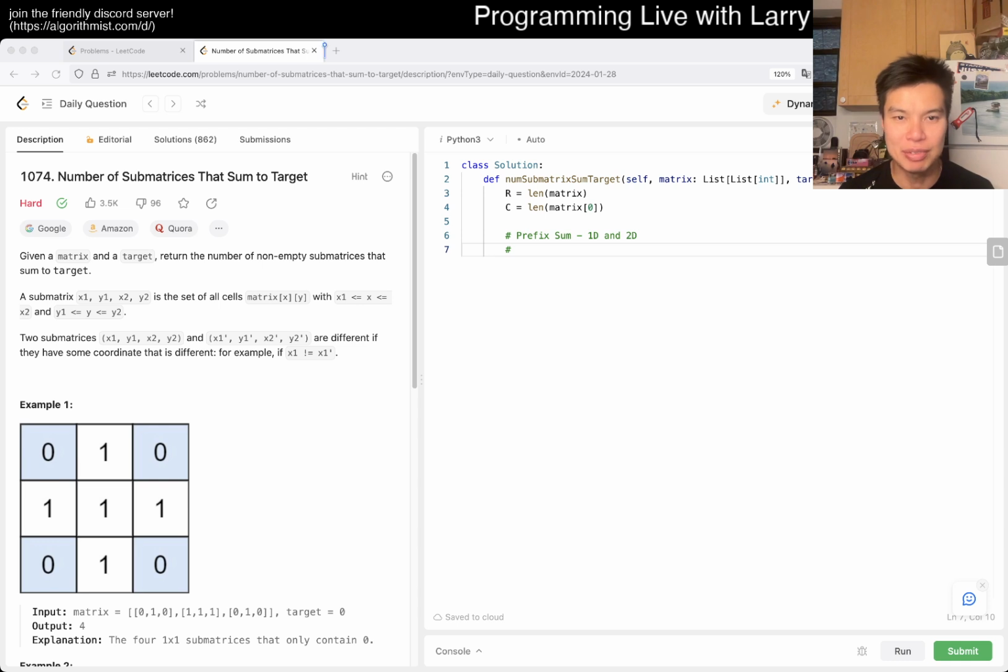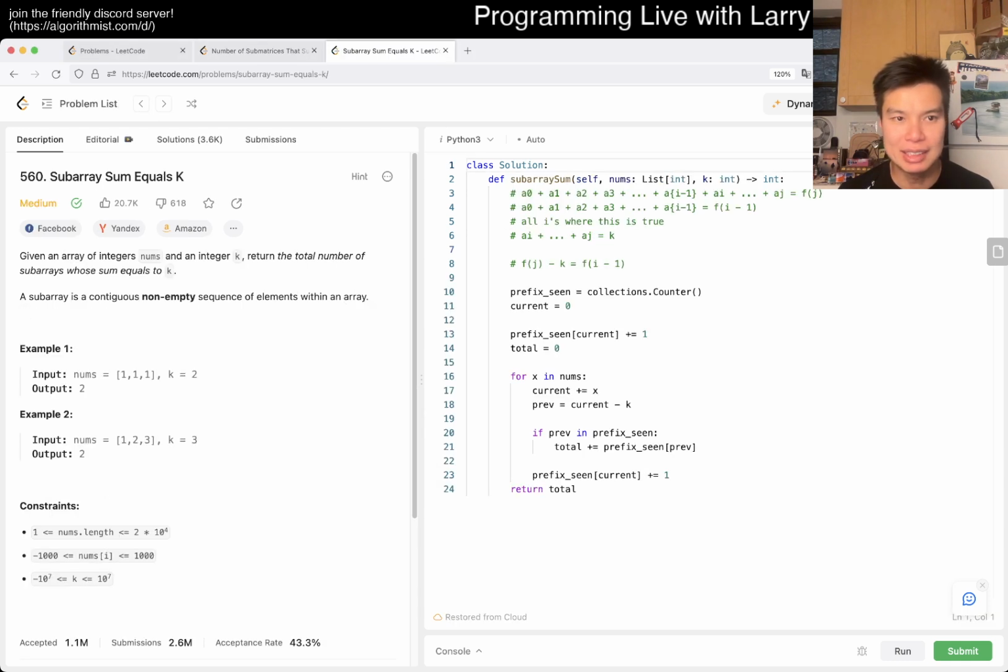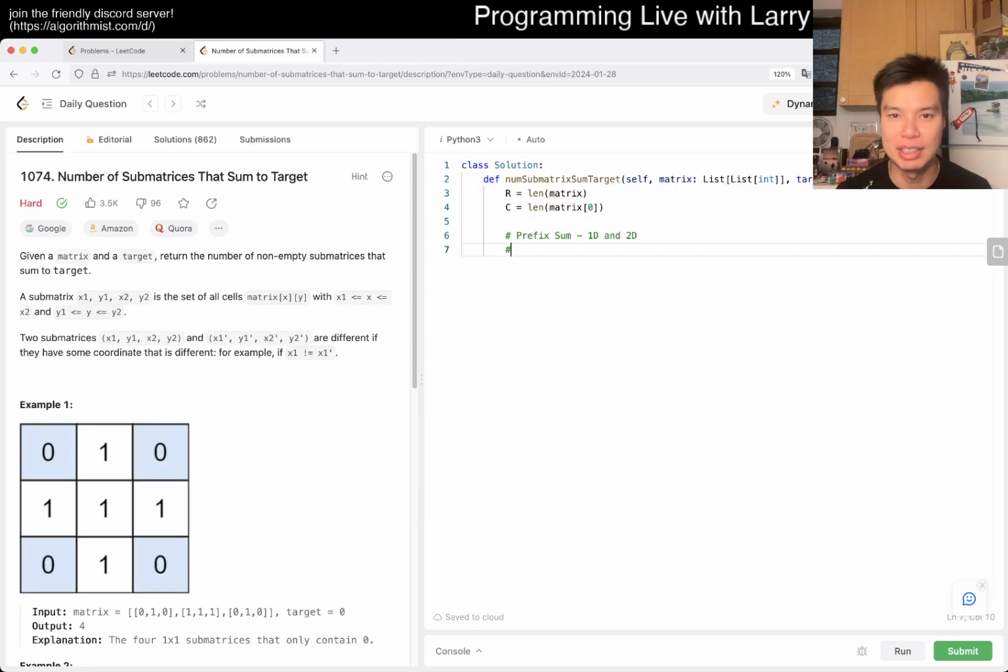Alright, so basically, for example, Leetcode 560, Subarray Sum Equals K. So we're gonna use this as well. It seems like I have a solution here, and I probably have a video on this one, so definitely look that up as well. But also I have a prefix sum video, I think. I don't know how good it is though. I haven't seen it in a while.